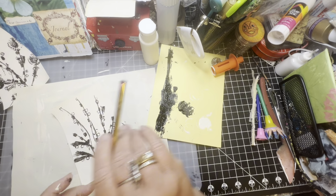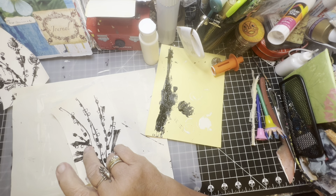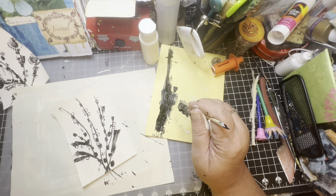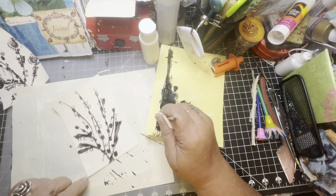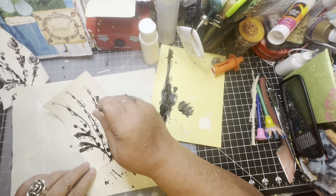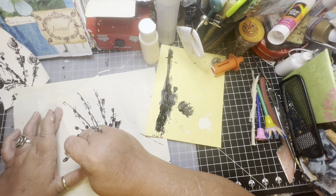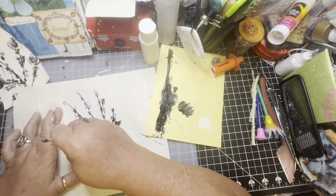All right, so that's that. And I think we used this to color those dots in a little bit so they weren't so blank, but not all the way.